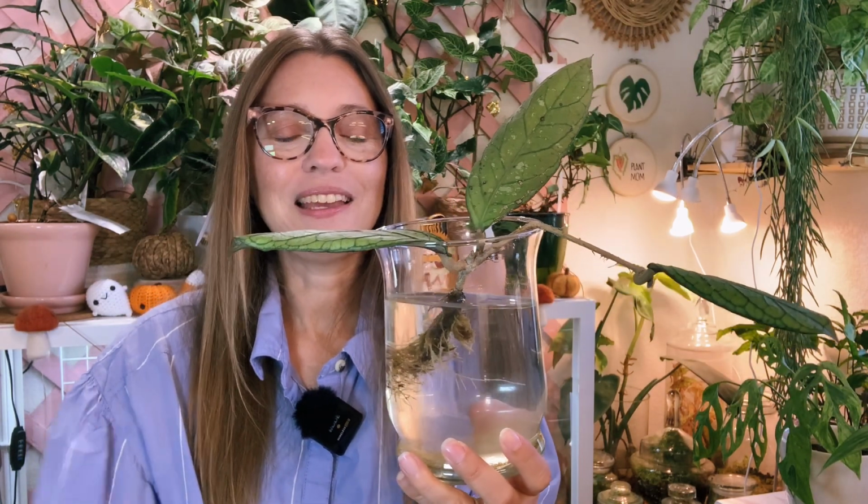And I haven't really made up my mind yet if I want to put them into a chunky soil mix, or if I want to put them into pond. I'm going back and forth. Like, I say I'm going to do pond, and then I'm like, no, I want to do soil. But at this moment, right now, I am leaning towards a chunky soil mix for both of these Hoya Tanggamus. And to save space, I'll probably pot them up together.